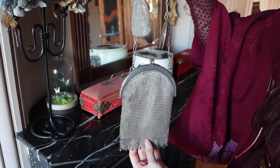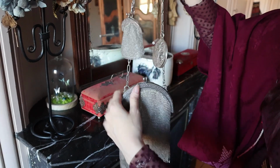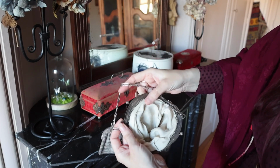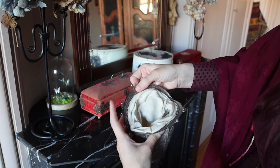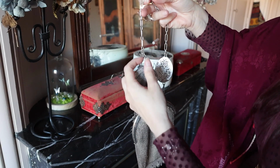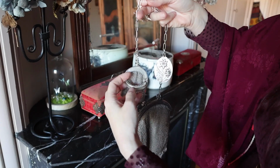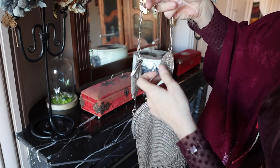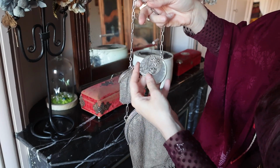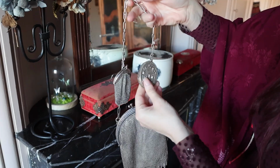What is this beautiful metallic bag you recently found? It's a small purse, and you can see the inside. It's all lined with fabric, and it also has a small purse to put your money inside. Your coins. Your coins, yes. And it also has a pocket mirror, which is very beautiful because there are flowers on both sides, and they are not the same.